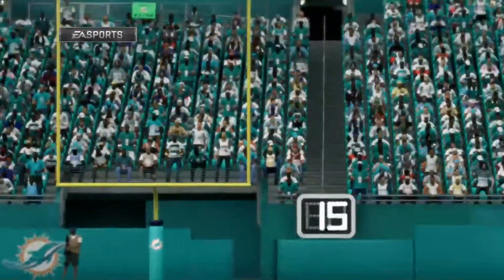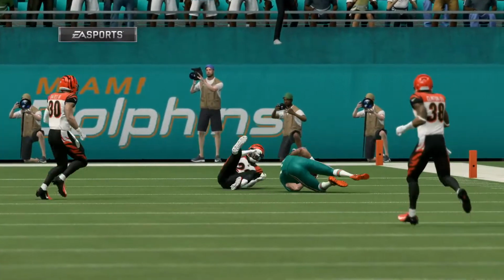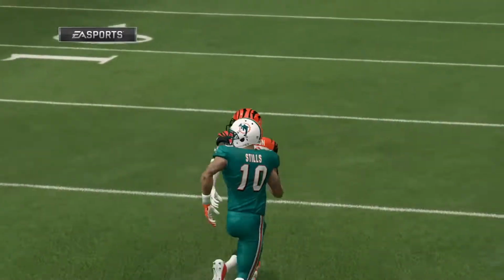Are they ever? Red zone? I wonder what the next play call is going to be because after a big play like that, a lot of teams like to use the momentum to launch another one.